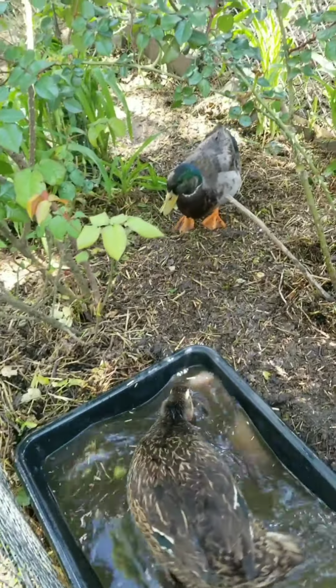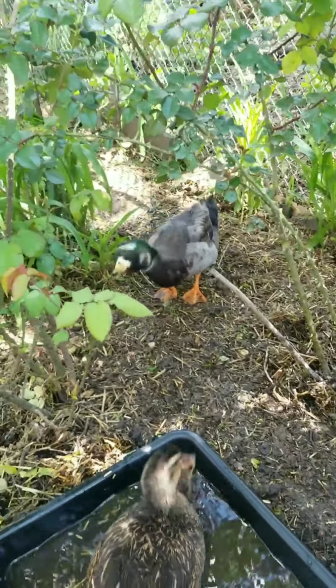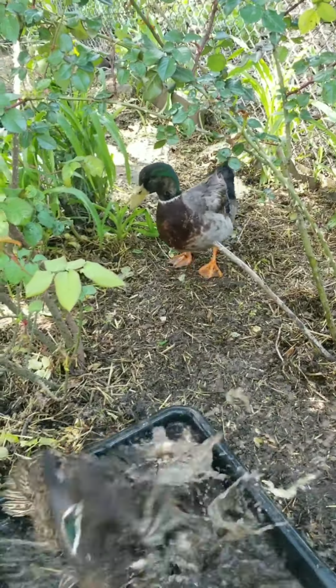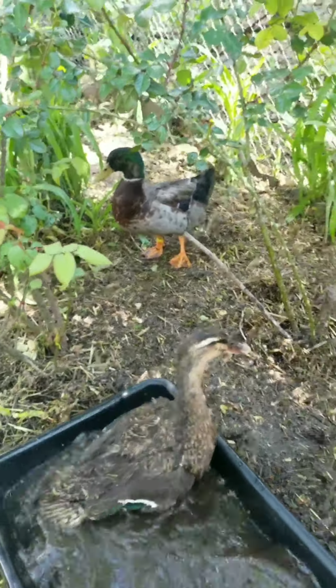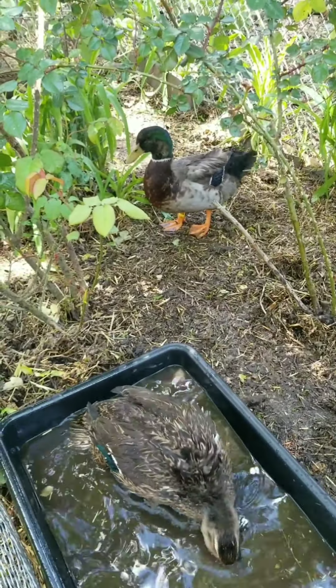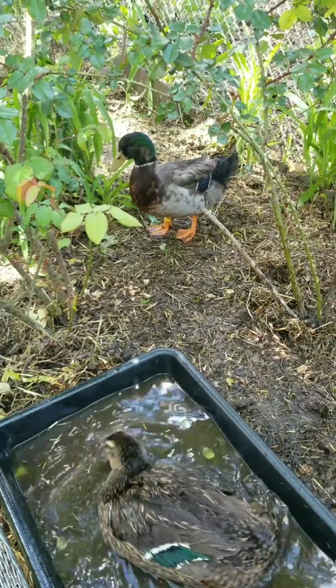Oh, here comes the male duck. And what's the male duck called? Yellow. He's just yellow. All right. We're going to have a naming contest for these guys. All right. 10 minutes in the water. All right. I'm going to sign off right now.